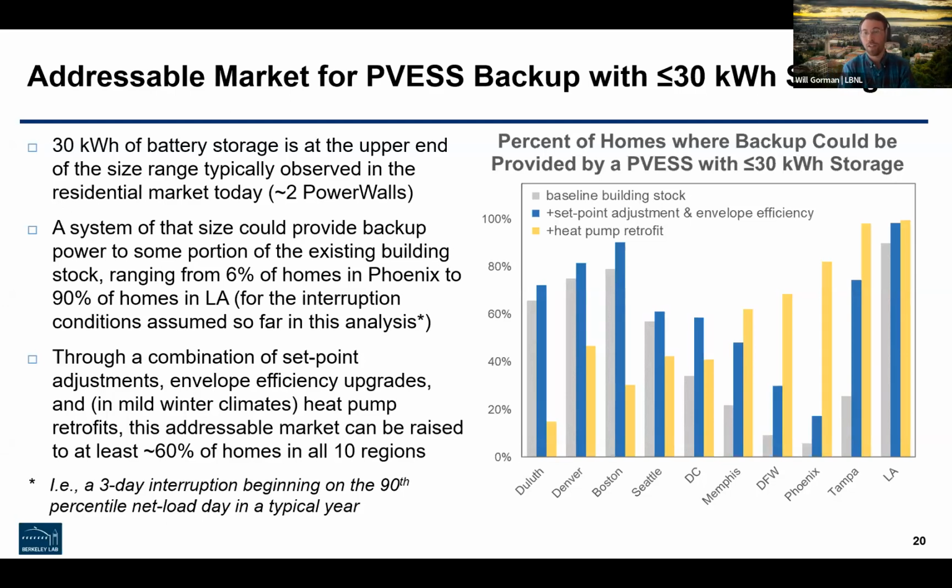And so what we do is we can look at, okay, let's assume that the home had 30 kilowatt hours of storage system. What is the percent of homes within a given location that could actually meet that power interruption case that we specify, which again, 3 days, 90th percentile net load day. And so that's what you see on this graph here for different building stocks. So baseline in gray, set point and envelope efficiency in blue, and then that heat pump retrofit in yellow.